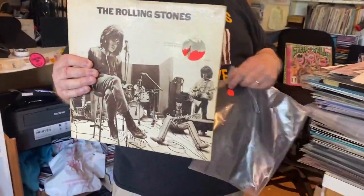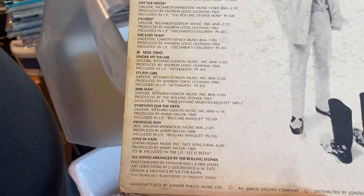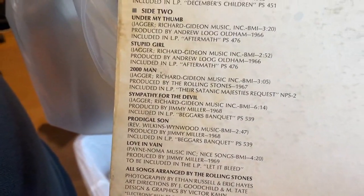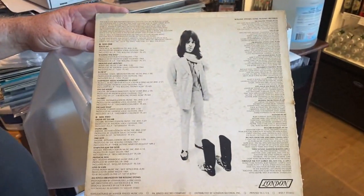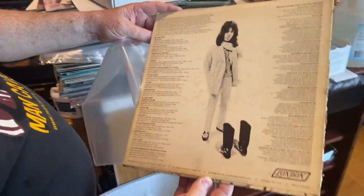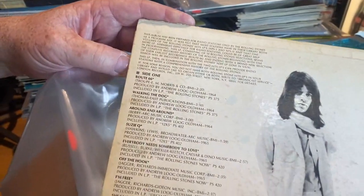What's the track list? Is it consisting of a certain show? Is it studio stuff? Let's see. It's a little mix. It looks like a compilation by the looks of it. Like B-sides, maybe? I'm noticing tracks to be included in the LP Let It Bleed. Oh wow, so this was right before Let It Bleed came out. Interesting. It breaks down the catalog here. Never have seen this before, never have been aware of it. Wow. Prepared for radio stations.